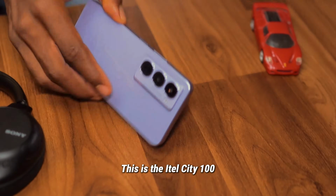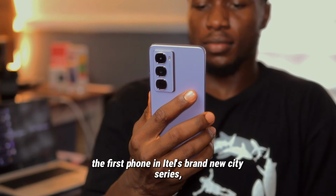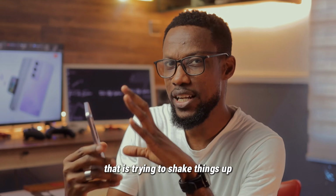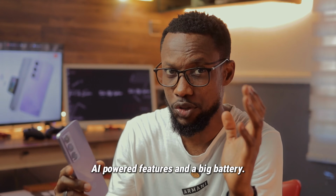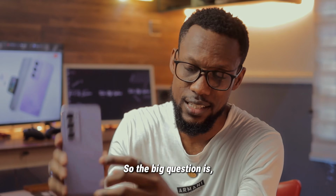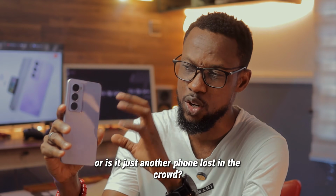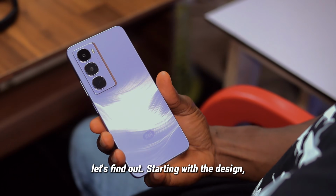This is the Itel CT100, the first phone in Itel's brand new Cities series. It is a budget-friendly device that is trying to shake things up with a sleek design, AI-powered features, and a big battery. All without emptying your pocket too. So the big question is: is this the perfect budget choice, or is it just another phone lost in the crowd? Let's find out. Starting with the design.